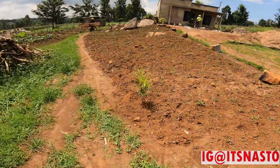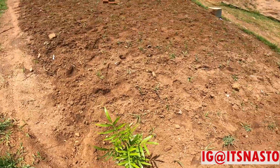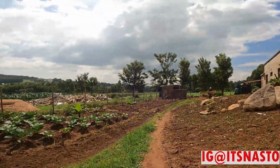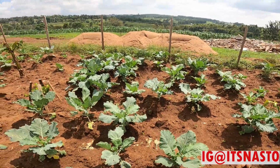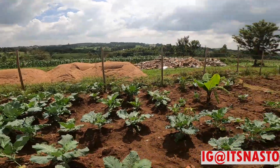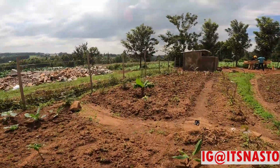Yeah, so you see, guys, we added these trees. I really love this. It's like a flower, but very, very beautiful. Yeah, one day when it grows up, I'll show you what is happening. And our kales have now, we are officially now going to cook this. Yesterday I took just a few, but today I think I have now to remove most of it.